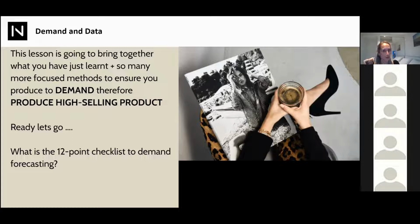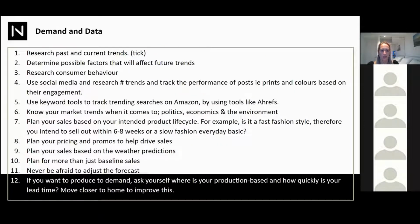So this one, you'll probably hate me for this as well by the end of it. This is a 12-point checklist. So many a checklist for you today. Cool. So this is the 12. I'll obviously go through them individually, but that's just the checklist that you can come back to later. So the first one, we don't need to go much into this because we've done quite a bit of research methods already. So I'll move on to the next ones.